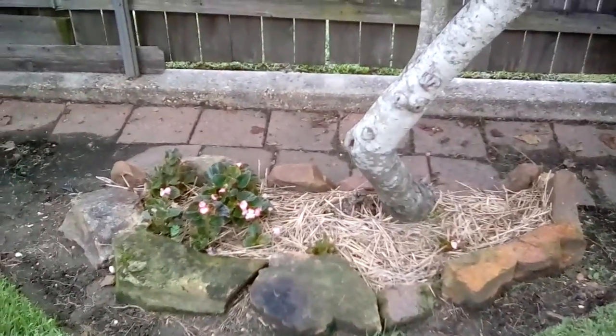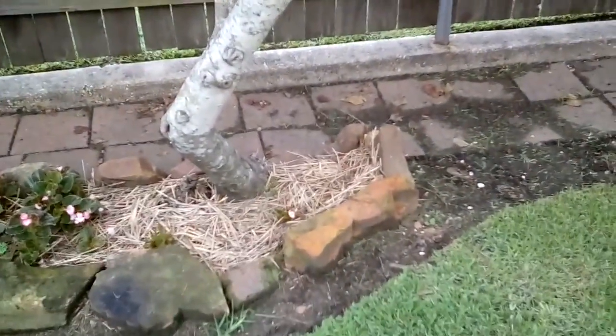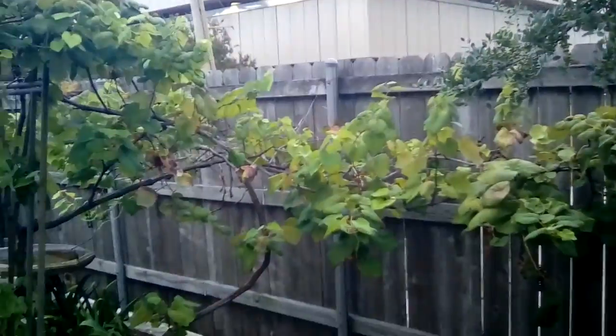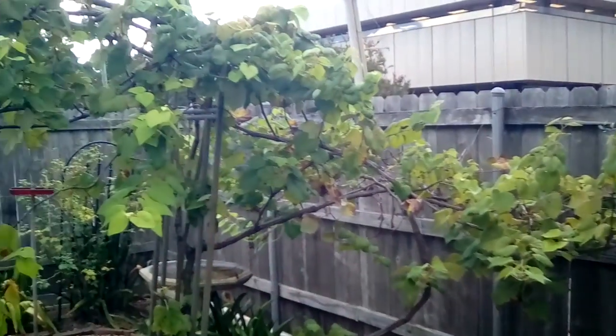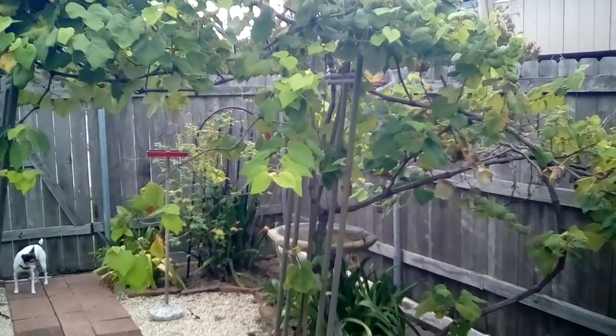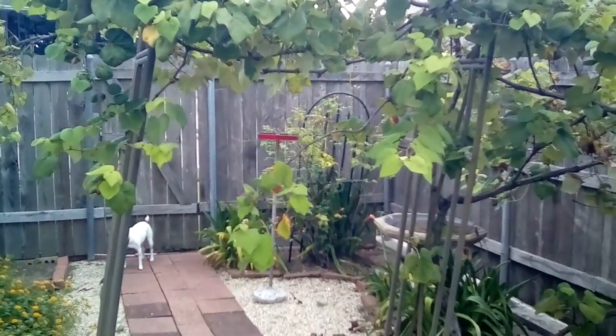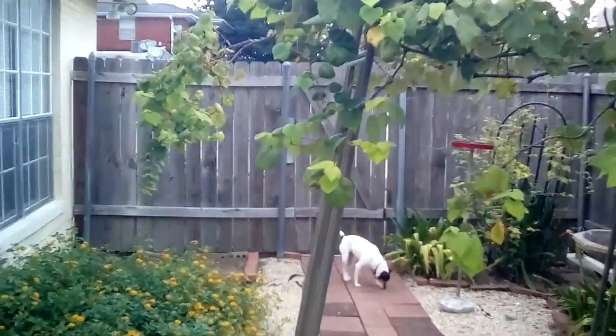The little begonias are coming up, but something ate some of them. I'm not too worried about it. And the grapes are actually pretty much gone now, especially with the rain. The rain has knocked off the remaining fruit.